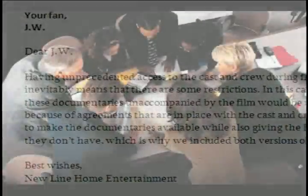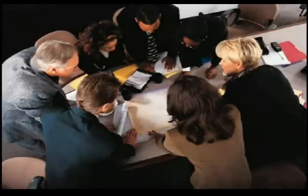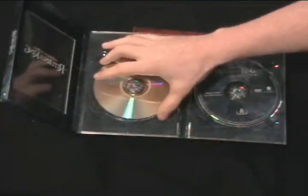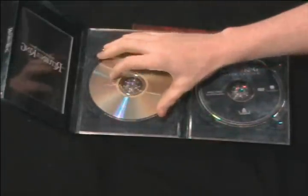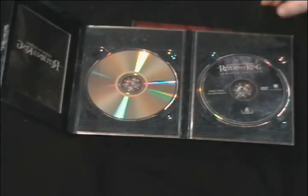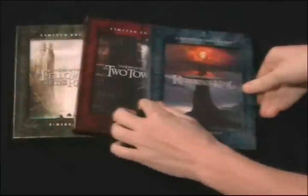So New Line execs put their heads together and tried to figure out a new permutation of the films for a new release, and the only thing they could think of was to issue a set with both the theatrical and the extended editions together, using seamless branching, on a double-sided disc. Then they included the Costa Botas documentaries on a bonus disc and packaged them in boxes I find more attractive than the cases for the original DVDs.